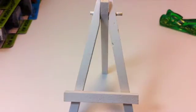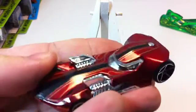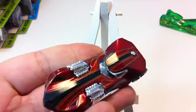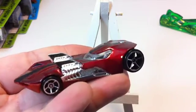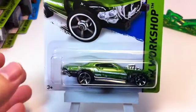Andrew has one open here. His is a little scratched up from playing with it already, but here it is. It's just a really nice looking car. I love the pinstriping on that. For a car that's so popular, that's a nice version of it.